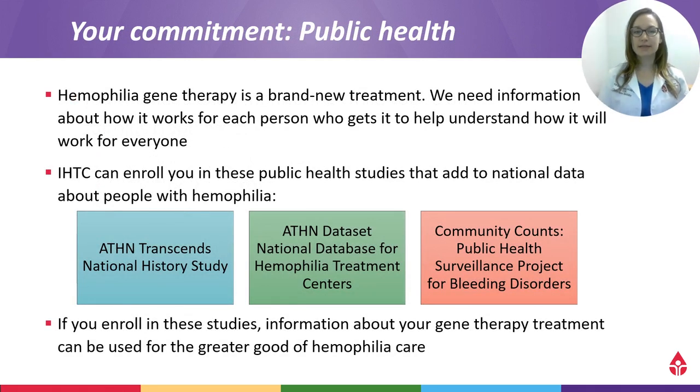And last but not least, another commitment we ask of our patients after gene therapy is a commitment to contribute to public health. So hemophilia gene therapy is brand new, and in order to learn about how it works for everyone, we're going to need to collect data and help us understand how it will work for others. So at IHTC, we have several public health studies about patients with hemophilia that we can enroll you in. And at the time when you do your screening process, we will talk to you about these studies and see if you want to enroll in them at this time.